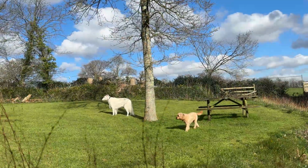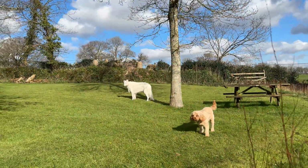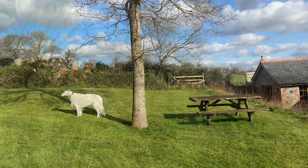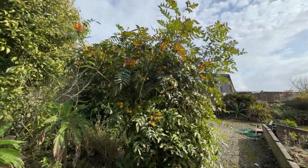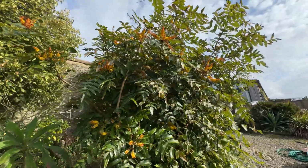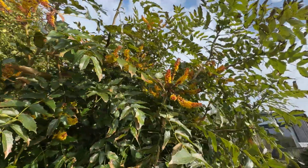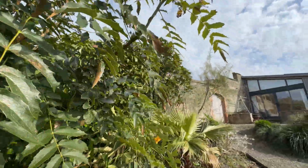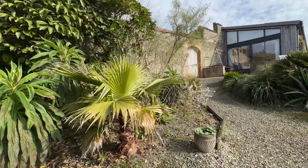Chaika and Bertie enjoying the spring sunshine, the lambs bleating in the field next door. It is springtime. Come along here past that Mahonia, which we featured last time. Still doing well. But this is what I want to show you.